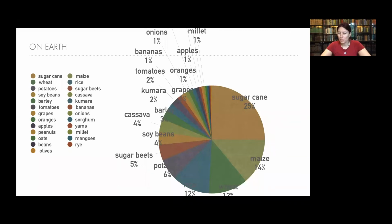I'm very happy to see bananas there, kumara. What else do I like? Mangoes. I love mangoes. So I'm very happy that people grow a lot of mangoes around the world. But as you can imagine, these plants take a lot to grow, and some of them are really huge, like mangoes. Mangoes are trees. How would you grow a tree in space? It is so big. It is probably as big as one of the rooms in which the astronauts live.